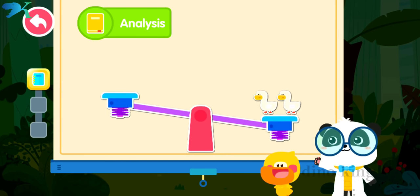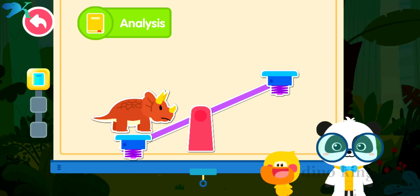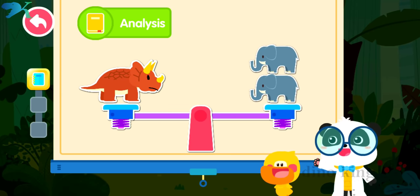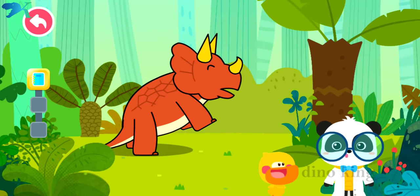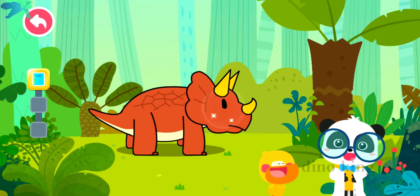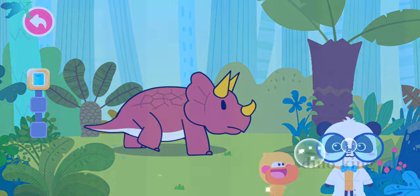These are 2 ducks. These are 2 people. These are 2 elephants. Look, Triceratops is as heavy as 2 elephants. Triceratops is so heavy. Triceratops is very strong. It can knock off other dinosaurs. Let's check it out.